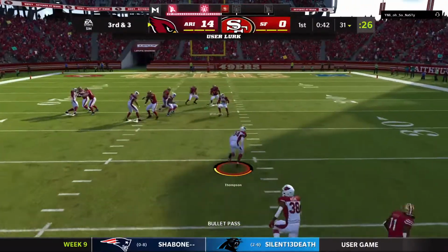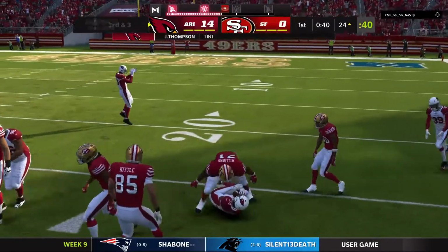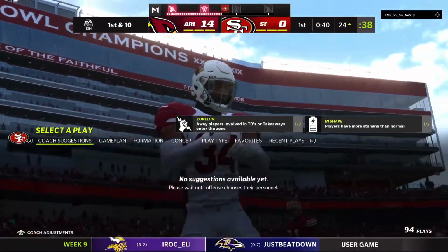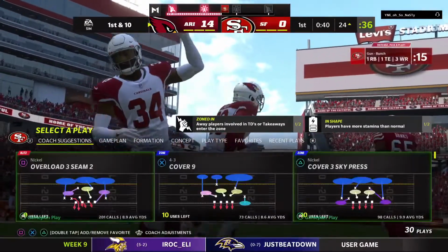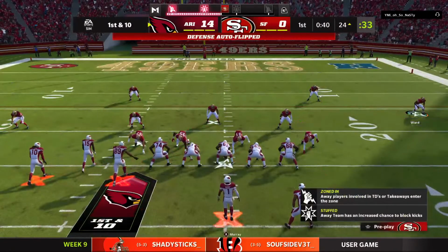And looking for Kittle, but it's intercepted. Jalen Thompson picks it, and he'll return it to the 24-yard line. 2nd interception for him now here in this first half. And you got to think he's a rookie, Charles. How much does confidence start to become a factor?